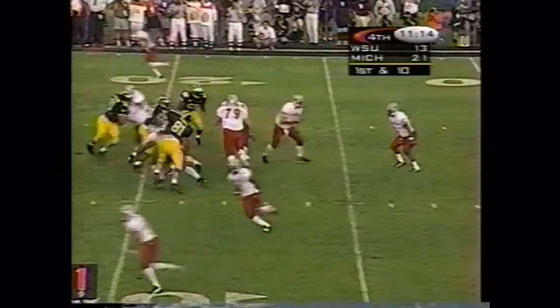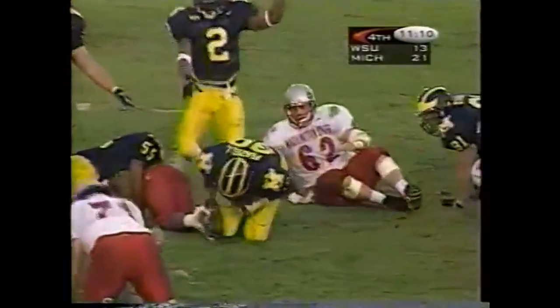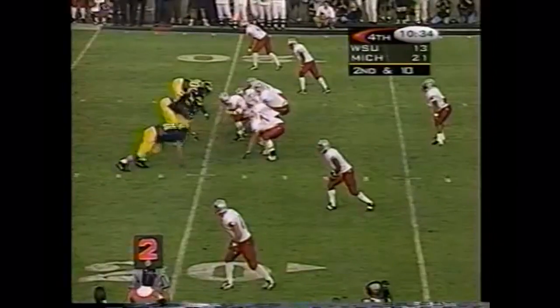McKenzie's out there, too, and he's the man in motion, and they give it to Black. And he runs it up to the line of scrimmage, and that's about all there is. Michigan defense is on fire. They're claiming possession of the ball. Joaquin, 4 years, very veteran.